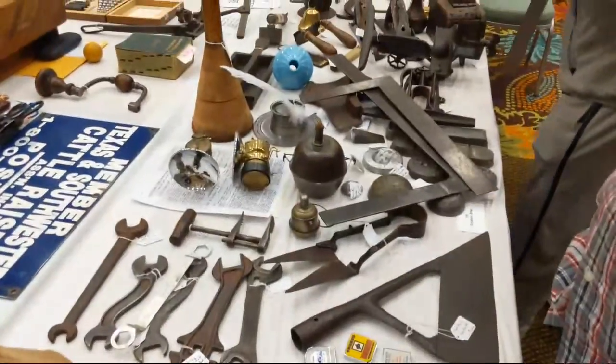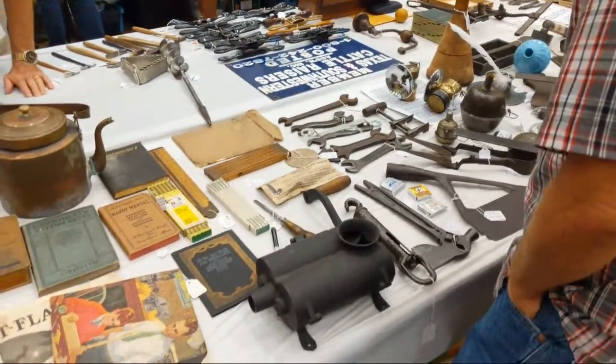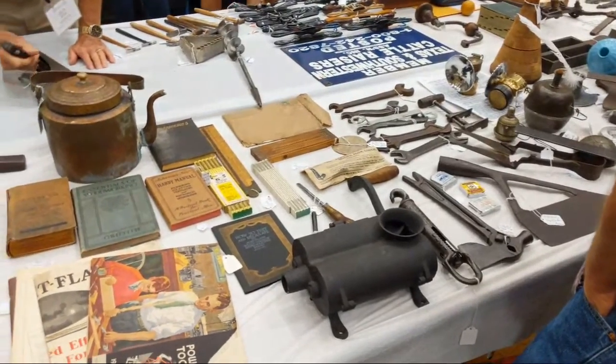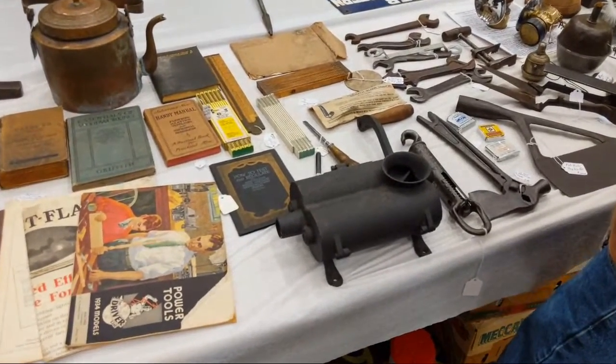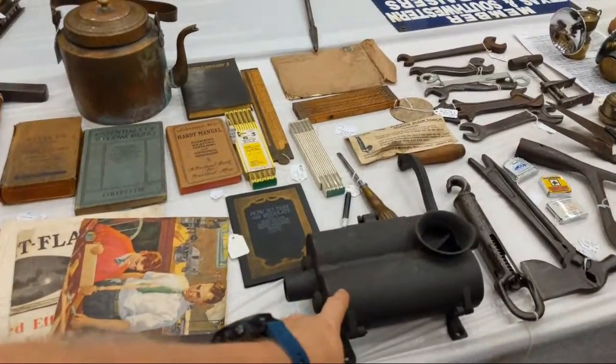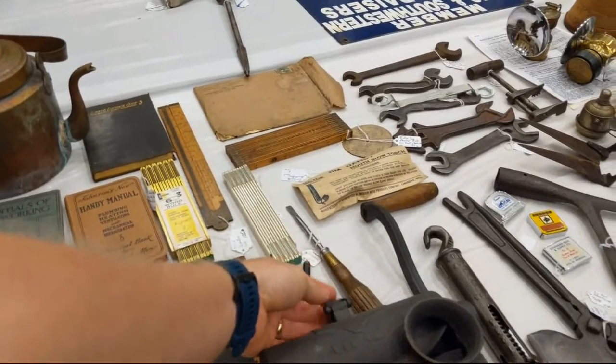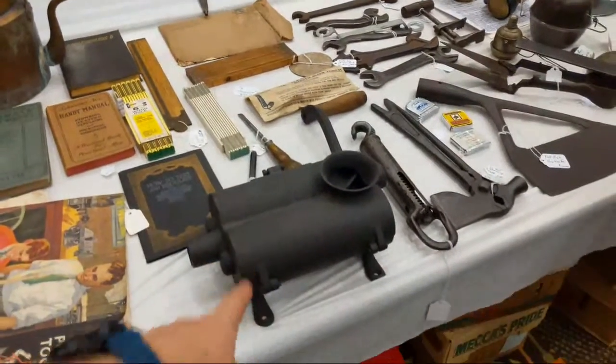Any number ones? Yeah, there's quite a few number ones here today. Actually, there was one guy who has a number one in a box. I didn't even look at the price on that. I don't want to. This is a cool grinder. Check that out. That's interesting.